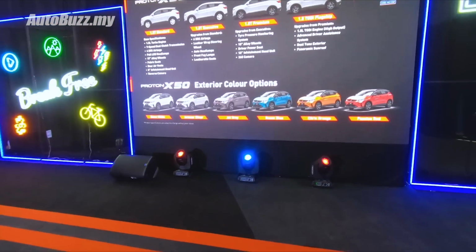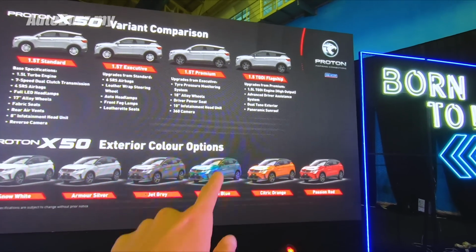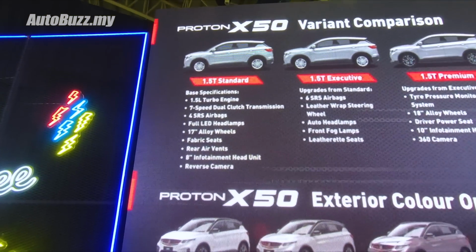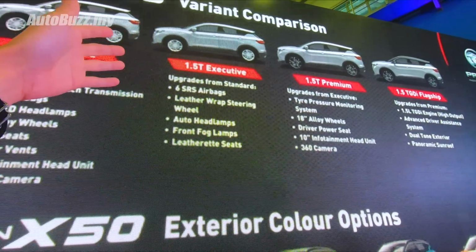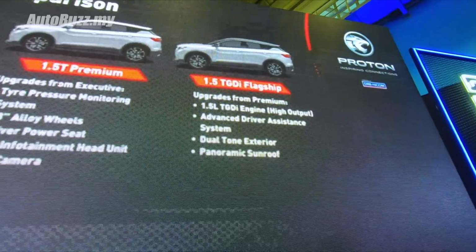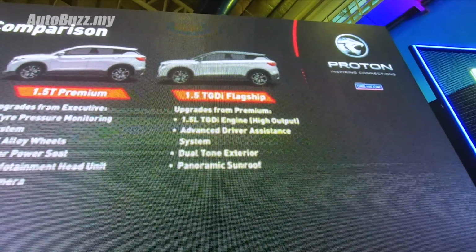So as you can tell from the screen here, the X50 will be available in 6 different colors. You have the Snow White, Armour Silver, Jet Grey, Ocean Blue, Citric Orange and Passion Red. These are the specs. There will be 4 variants available. Let's start with the base model. You get all these equipment here, and then this will be the extra add-ons in the executive variant. And then you have the premium variant, and then the TGDI flagship variant, which will come with a bit more power and a more advanced driver assistance system.